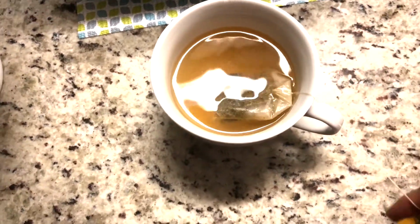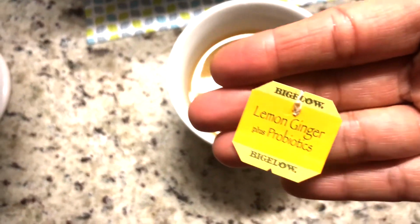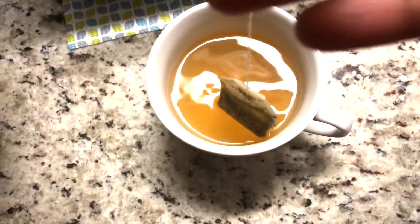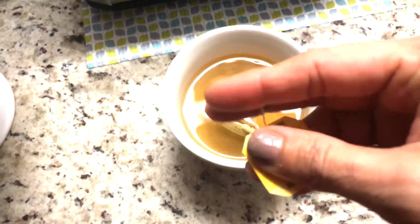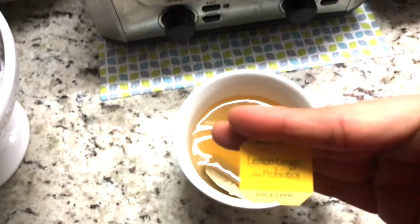I prefer to have some kind of herbal tea before going to bed. And this lemon ginger probiotic, which is caffeine free, I got from Target. So you'll probably find this one at Target or Walmart. But I really like this flavor.